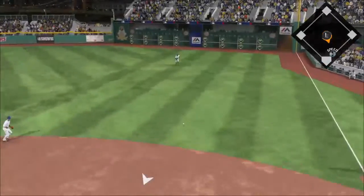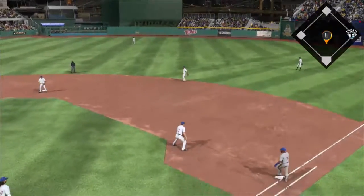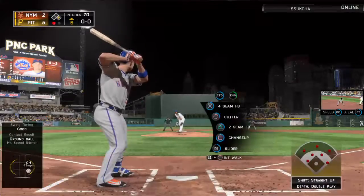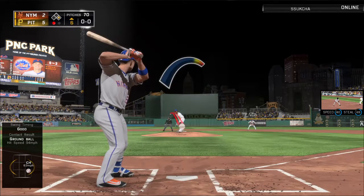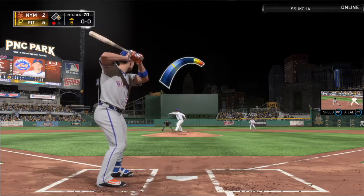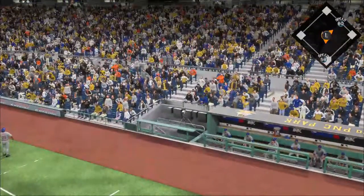Hit hard towards the hole. And a backhanded reach at first, but he can't flag it down. David Wright will take another shot here. He's flied out and lined out in 2 trips. Well, 0 for 2, but he's taken some decent hacks. Could see a better result in this at-bat. Sends that one out of play for strike 1.